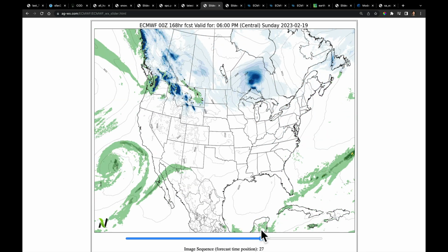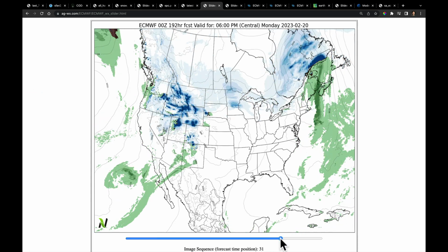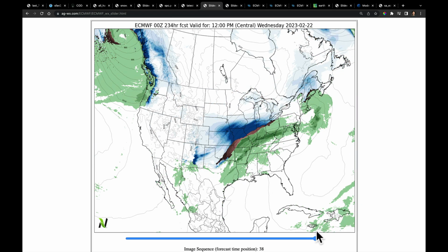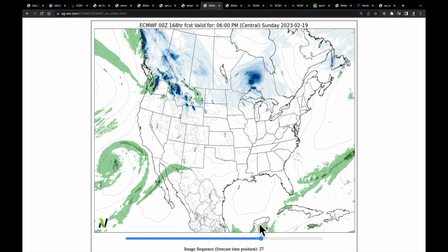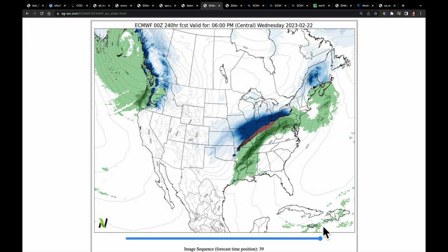Now at the end of this animation, the same setup, high pressure pushing down. There's going to be a system that's going to eject, watch right here, out of the Colorado Rockies. And that setup, this is next Monday, Tuesday, Wednesday, is our third big system in a row.